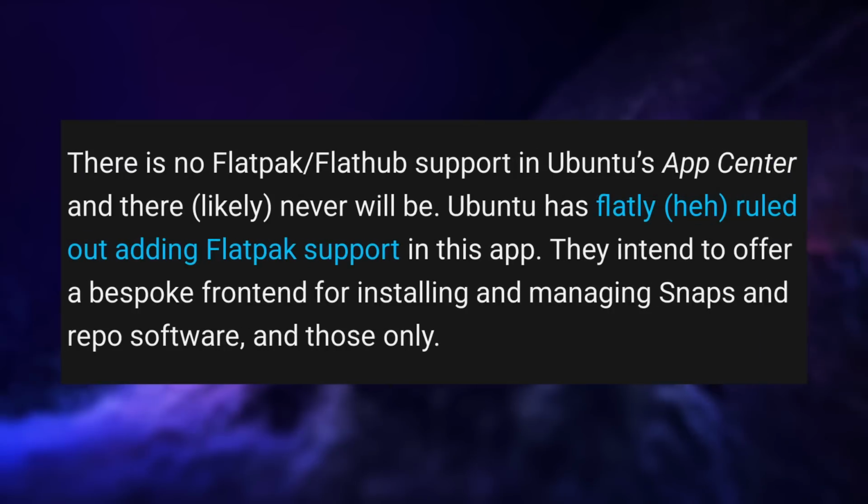Of course, this new store doesn't support Flatpak and probably never will, which means that if you want to add that to Ubuntu and get a graphical app store for Flatpaks, you will have two stores, GNOME Software for Flatpaks and the Ubuntu App Center for snaps. And I'm not sure how I feel about this thing. Like, sure, it looks like a good app, and if they do end up adding back support for Debian packaged applications, then it's all good.